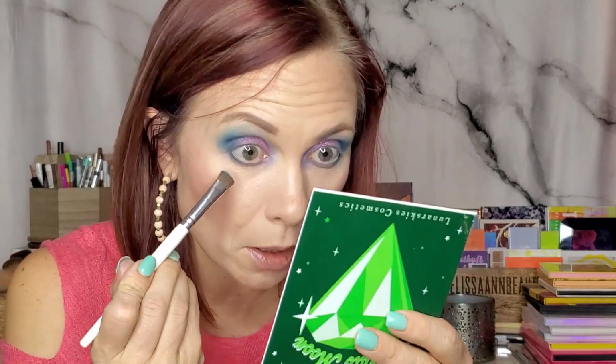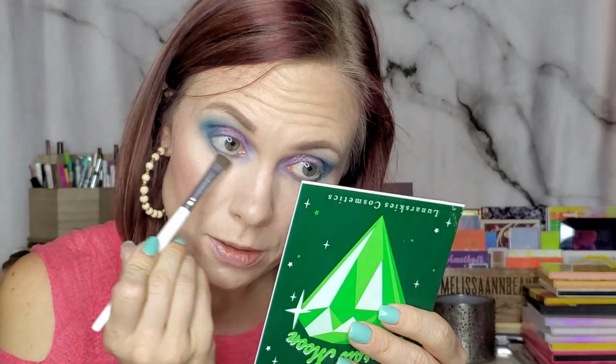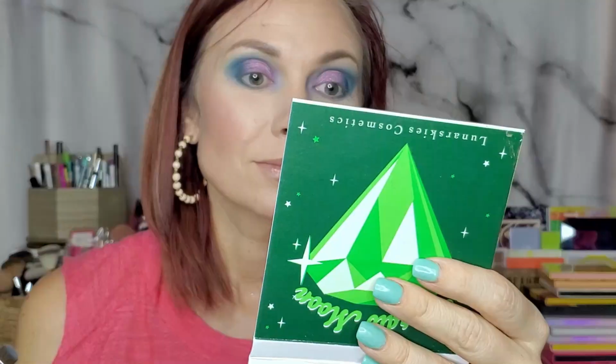Then I'm going to go in with this. This is an e.l.f. eyeshadow brush. So just one of those flat brushes to apply shadow to the lid. But I like the width of it this way for smudging out on the lower lash line. So I am going to take Sepia from Davina and just smudge that color along that lower lash line. Ooh, I like it. I would never just do a look like this, but I love this look.